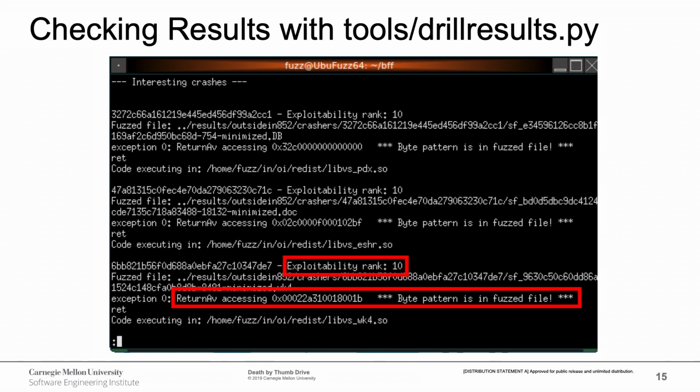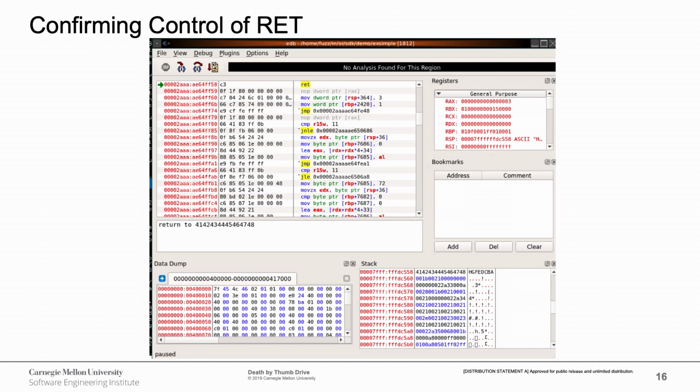Interesting. We're feeling lucky. What if I go into my hex editor, look for that byte pattern, and change it to something like A, B, C, D, E, F, G, H? This is just a GUI debugger that comes with our BFF virtual machine here. But I can see we've actually got a return to A, B, C, D, E, F, G, H, and I can see that value in the stack. So here's a great example of a home run fuzzing output. I've just started a fuzzing campaign, I've waited enough time, and then I come back, and basically this stuff trickles up to the top. So that's the basic gist of fuzzing.